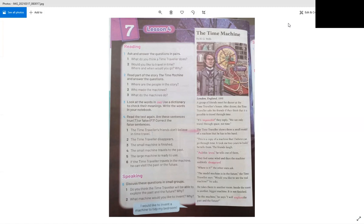Impossible means something that can never be done. The time traveler shows them a small model of a machine that he has in his hand. "This is a copy of a machine that I believe can go through time. It took me 2 years to build," he tells them. The friends laugh. Of course, they laugh because they didn't understand, they didn't believe him.